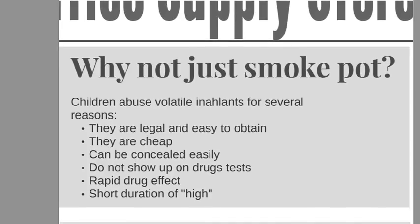For a couple of reasons. A, all these volatile inhalants are dirt cheap, and they're easy and legal to buy. So if you are a kid and you have just a little bit of pocket money, do you really want to spend $200 on cocaine for the weekend, or do you just want to buy a couple of bottles of keyboard duster? They're super easy to conceal, and if you get caught with it, they're not illegal to have. They don't show up on any drug tests, and the drug effect is very rapid and short-lived, so that you can use this between classes.